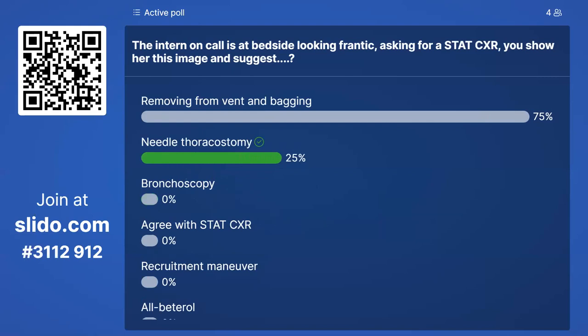And the reason is because, as some of you have pointed out in the chat, this patient has a tension pneumo. If you took them off the vent and started bagging them, you're possibly going to make the pneumo bigger, although you can make the argument that if you leave them on the vent, it's the same situation. In either case, the patient needs to be decompressed. I'm calling Dr. C. Carry a 14 gauge angiocath and I will show you how to dart the patient.